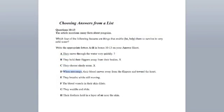D. When necessary, their blood moves away from the flippers and towards the heart. Well, I think that sounds good, but I'm not sure. I'll have to go back and look. They breathe while still moving. Well, that's a little strange. I'll have to check that. The blood vessels in their skin dilate. Now, dilate, if you remember from your vocabulary, means to expand, to get bigger. The blood vessels get bigger. I don't know. I'm not sure, so I can put a question mark. I have to go back and look.